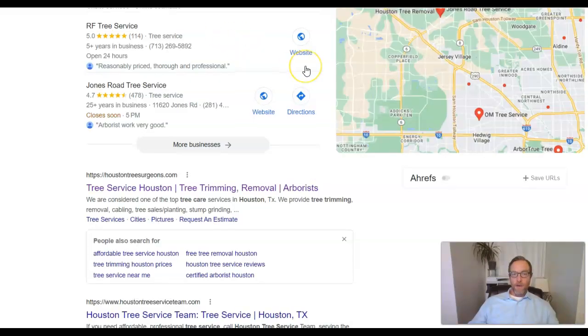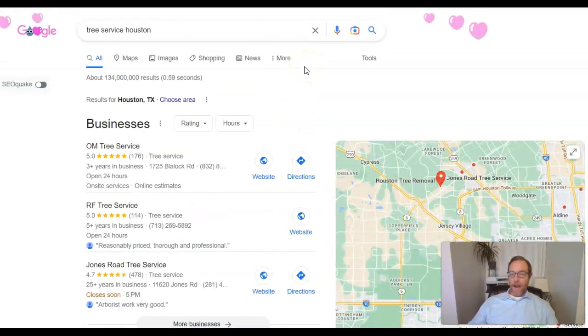When we talk about Google, we look at buyer intent keywords. And all buyer intent keyword means is, when people type in tree service Houston, like I've done here on Google search, that's a buyer intent keyword. They live in Houston and they're looking for tree service and they want to find somebody. They're going to do their research. They're going to give you a call. And so what are they looking at first?